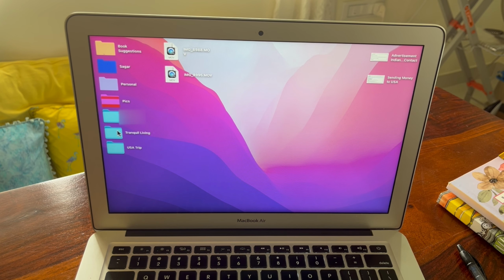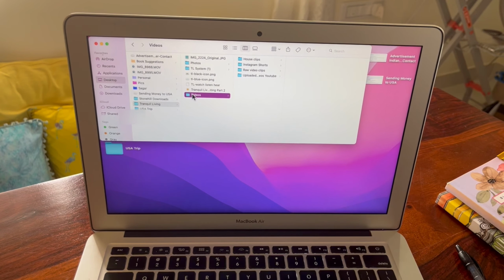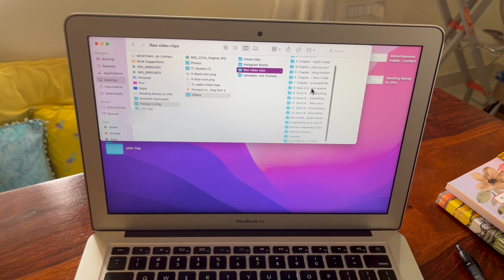If I go into my Tranquil Living folder, you'll see here that I have multiple folders. And then within that folder, say I want to go to the videos, then I'll open the videos folder. Within that, I have particular subfolders within that, and each of the things is labeled. Now, I could go into more detail and label particular videos with different names or what have you, but that's not really necessary. So folders within folders, labels within the folders help you to stay digitally organized.